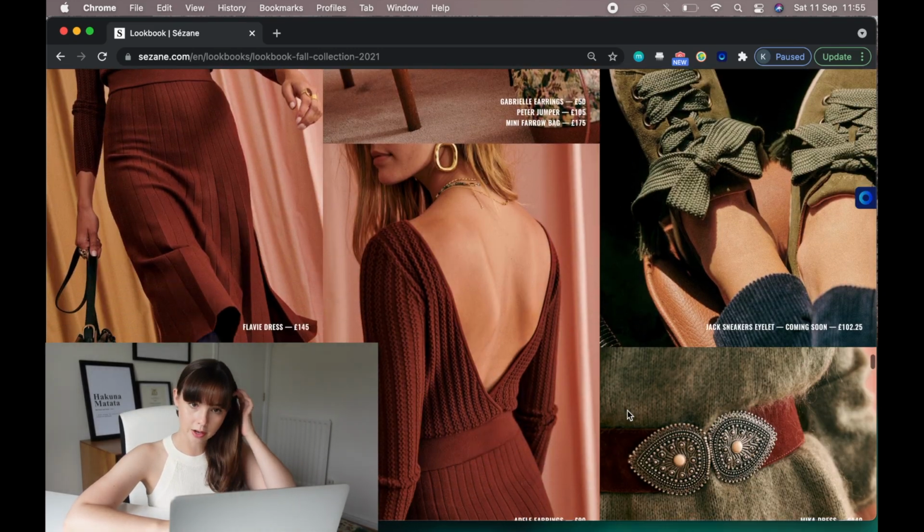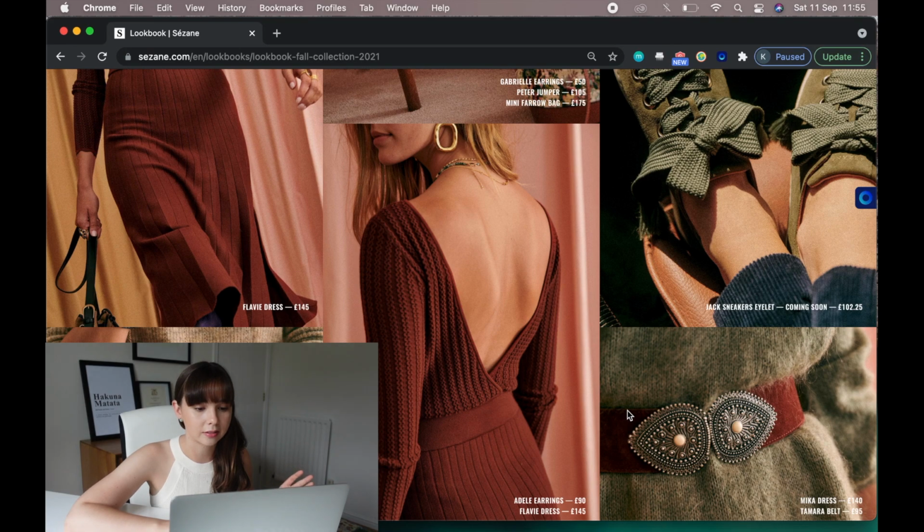You can hear my computer is having a fit. It always does this when I record the screen. Just can't cope with it for some reason.